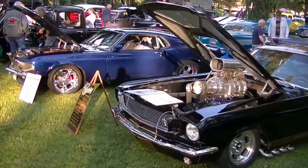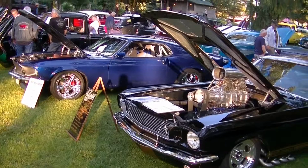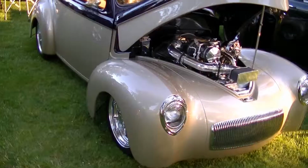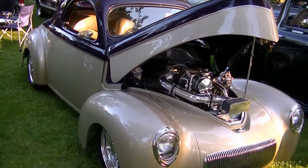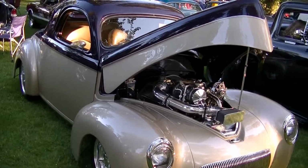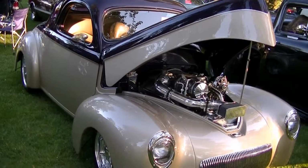Well, it's time to blow this joint and get home and cook up those lobsters. Sayonara. All right, one more shot. No show is complete without a Willys.